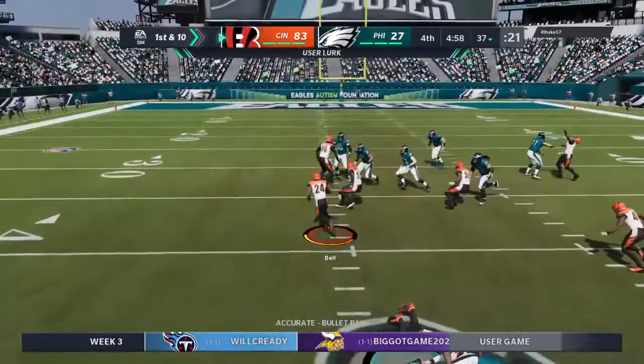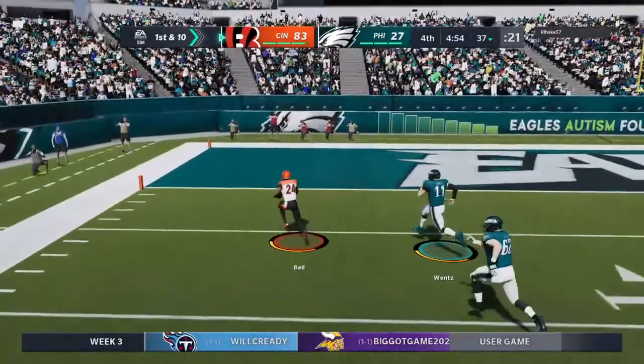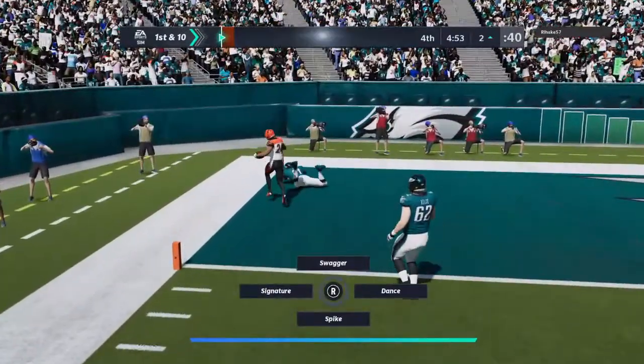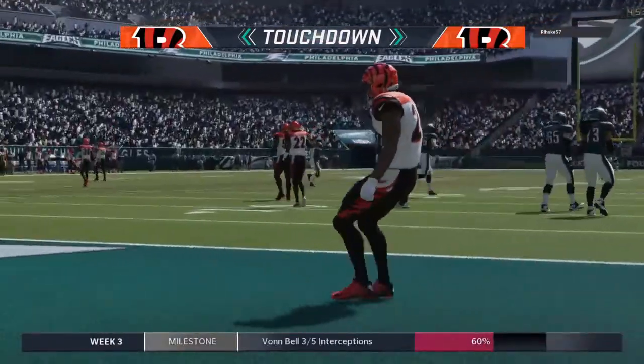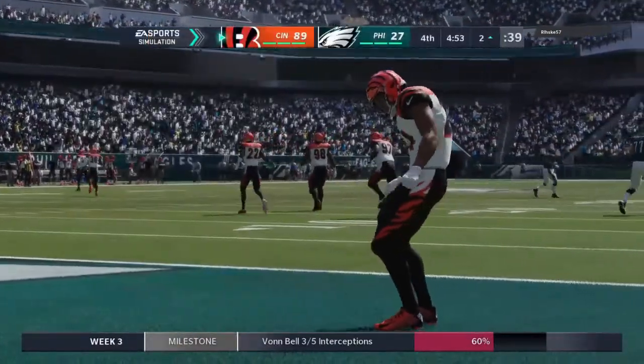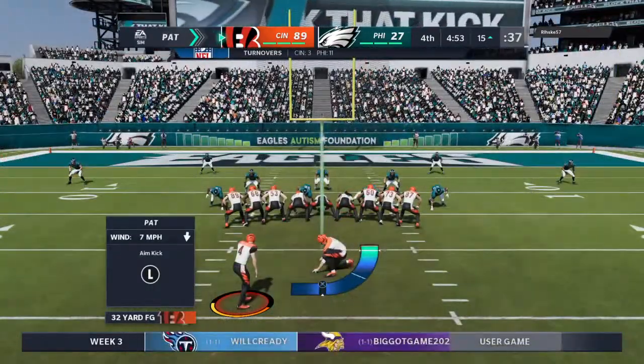And now here is another interception. Picked off by Von Bell. And he will bring it back. It's a pick 6 for a Bengals TD. Defensively, they've had their way in this one. That pick 6 makes that scoreboard even more lopsided.